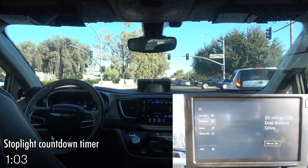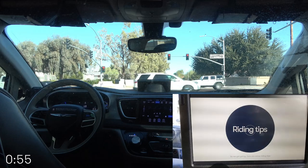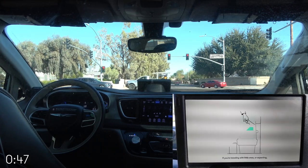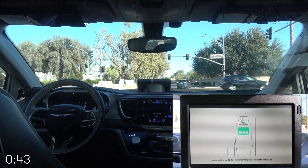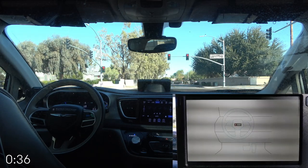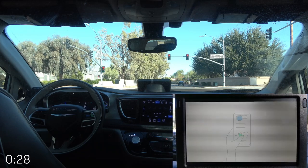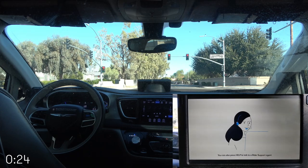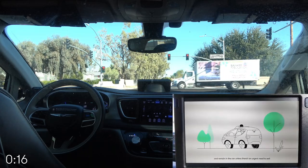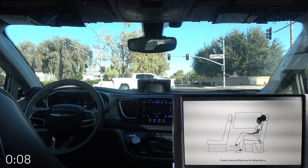Hello from Waymo. As we get going, here are some riding tips. Make sure you're buckled in. Yep, even if you're in the back. If you're traveling with little ones or expecting, please see the card below the screen for proper car seat and belt use. We'll do all the driving, so please don't touch the steering wheel or pedals during your ride. For any questions, you can find helpful info in the Waymo app, like how we keep our cars safe and clean. You can also press help to talk to a rider support agent. In the rare case of an emergency, please keep your seatbelt fastened and remain in the car unless there's an urgent need to exit. Rider support will connect with you and provide assistance. Finally, relax and thank you for riding with us.